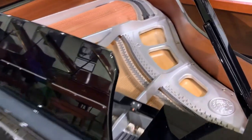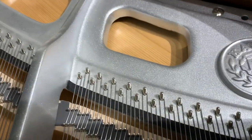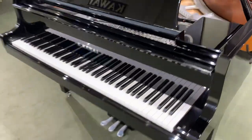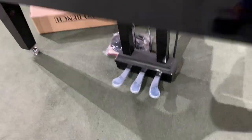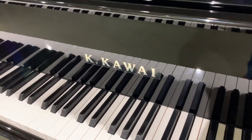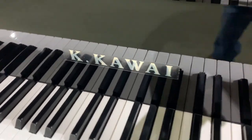This one's special because instead of a gold frame, it has a silver frame and it's metallic silver. Beautiful to look at. It also has chrome pedals. Still have the covers on them, so not as bright as they would be after you get the cover off. And then also still has the protective covering on the chrome letters instead of gold.